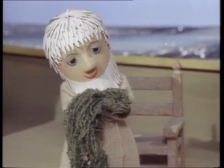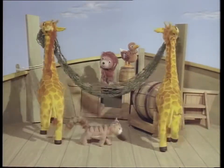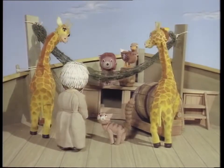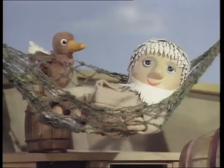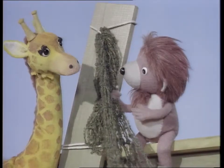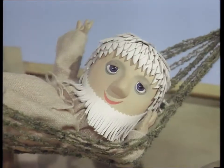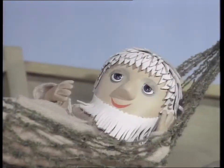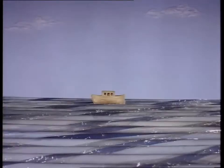At first, Mr. Noah wasn't sure what the present was, but the animals soon showed him. What a splendid present. It's a hammock. We knew you'd like it, said Cat. We know you enjoy a nice snooze. Here in my hammock I lie in the sun, resting my bones till the day's work is done. So pleased all the animals on our ark are such clever animals, said Mr. Noah.